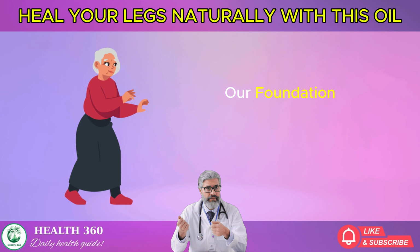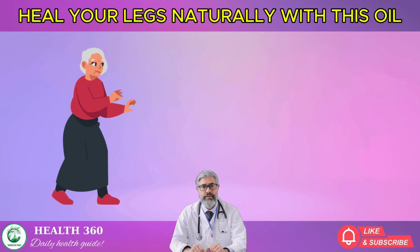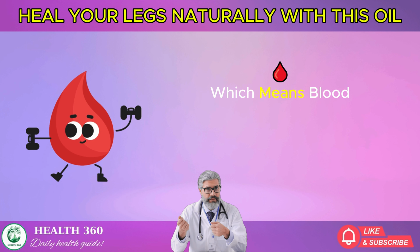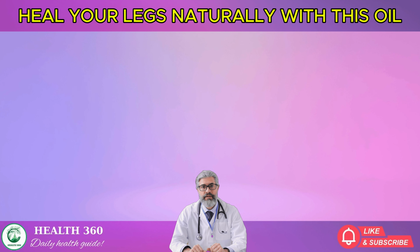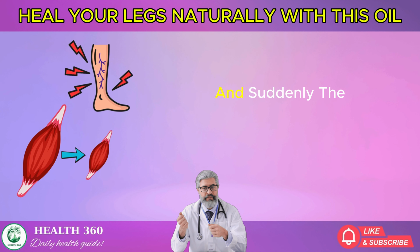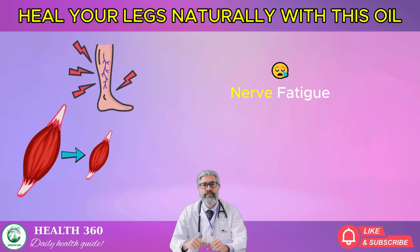The legs are our foundation. Every step we take, every time we stand, sit, reach, stretch, it starts with the legs. But they're also farther from the heart, which means blood has to work harder to get down there and back up again. Add in gravity, a little age-related stiffness, and maybe a sedentary day or two, and suddenly the legs are the first to show signs of poor circulation, muscle loss, and nerve fatigue.